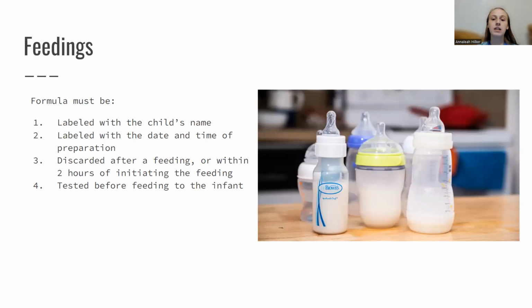If they have their own bottles, then the parent can choose whether or not they want to write in Sharpie on it. After a couple washes though, the Sharpie does come off, so just be aware of that as you're going through. Typically you'll have to remark whose bottle is whose. When you have made a bottle, you have to label the bottle with the date and the time of preparation. So for example, if I made little Susie a bottle right now, I would put on the bottle that it was Susie's bottle, the date 9/14, you don't typically need the year, and the time, 6:13 right now.